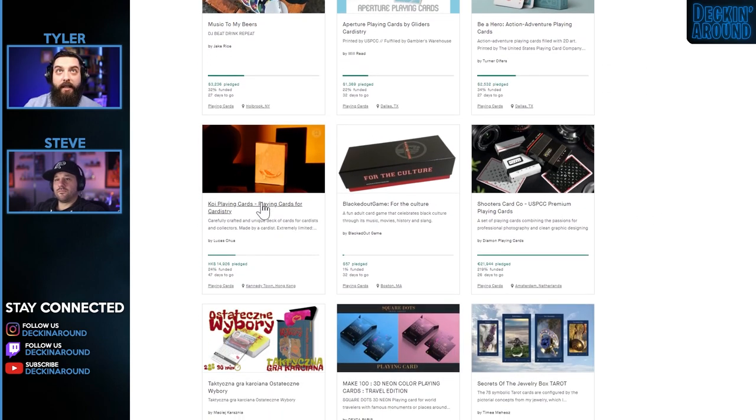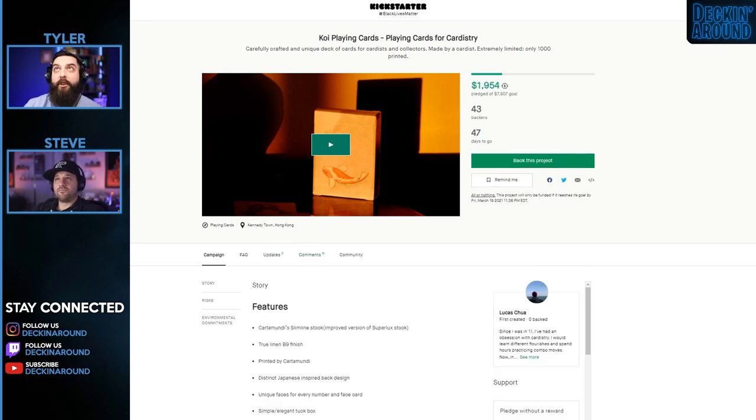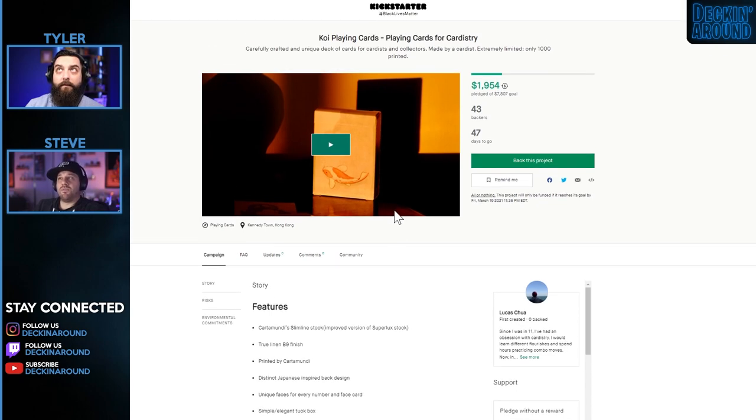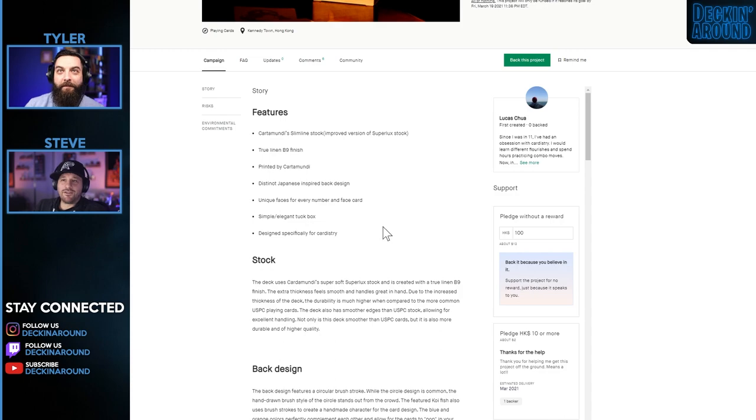Next up, we have the boy playing cards for Cardistry. Carefully crafted unique deck of cards for cardists and collectors made by a cardist, extremely limited, only 1,000 printed. Cool. I would say extremely limited, only 1,000 printed, would probably do without on this just because that's a standard print run for the most part. While it is limited, it's not extremely limited per se. For me, I think taking out that first line, and then putting in printed by USPCC instead. Which, printed by Cardamundi in this case, but yeah. Right. That's what I'm saying.